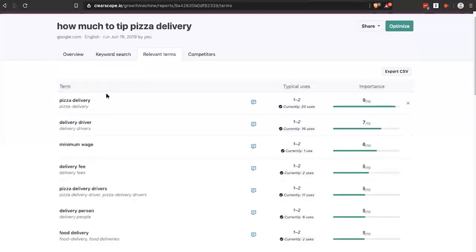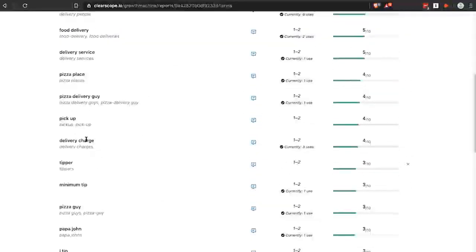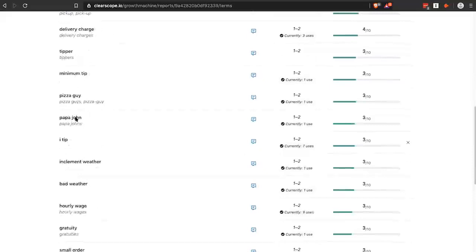So, all right, they're using the term pizza delivery. They're using the term like minimum wage, right? Probably saying you should tip them because they're earning minimum wage. It's talking about delivery charge, talking about maybe something with Papa John's, right? These are all terms that you probably want to include if you want to be on the top of Google for this keyword.